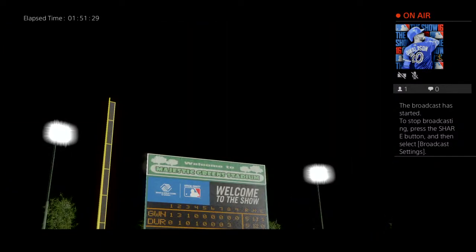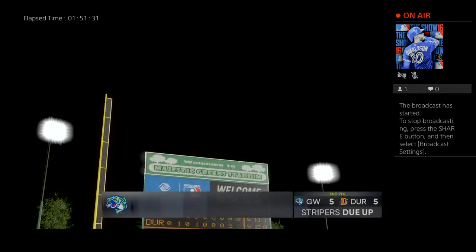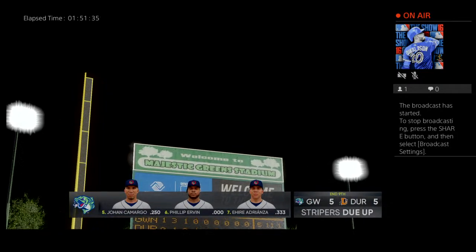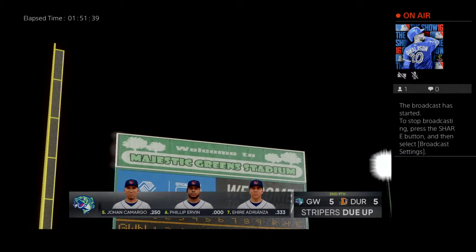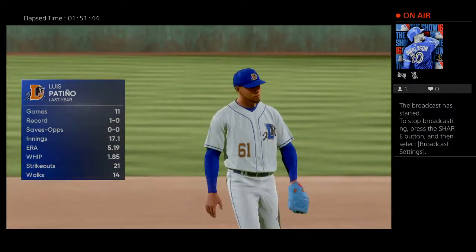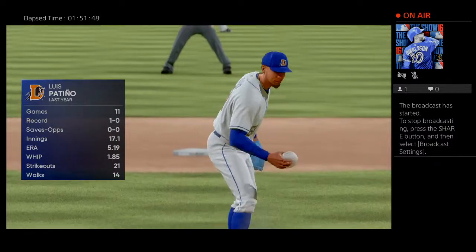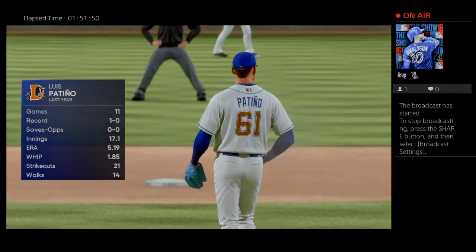So they can't get that winning run home, and that means we'll have to go a little longer tonight to find a winner. 9 can't decide a winner. We'll move ahead to the 10th, and we are all tied 5-5. Luis Patino takes the mound as he'll be the first man to pitch here in extra innings. 61, Luis Patino.